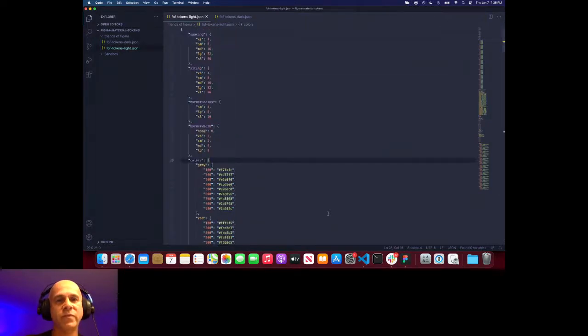I don't know where I stopped, but this whole system saves a lot of time between design and development. Yeah, thanks, Chris. So this is the token, the design token file. If you haven't heard about the design token, this is a single file that carries all the design decisions.